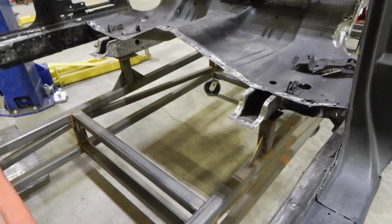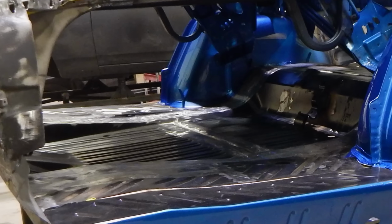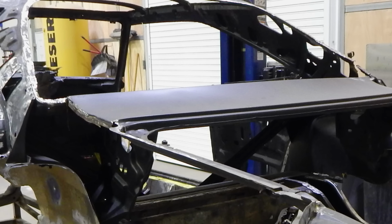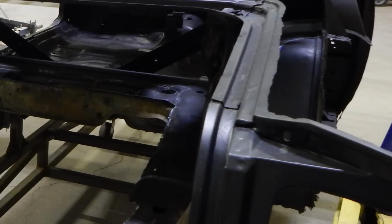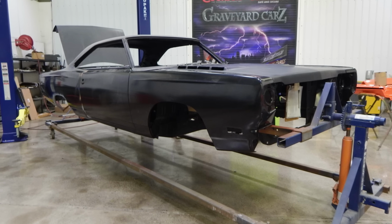The floor, the stepwells, the under seat pan, the trunk pan, the inner and outer wheelhouses, the Dutchman panel support, trunk hinge supports, rear body panel, quarter panels, drip rails, roof skin. What else am I possibly forgetting here?